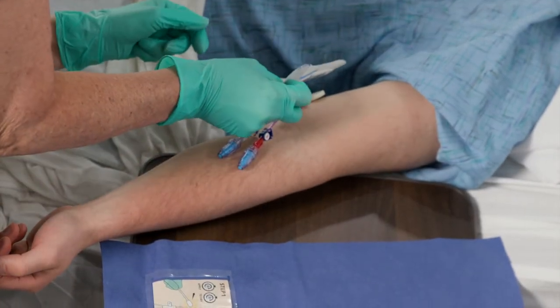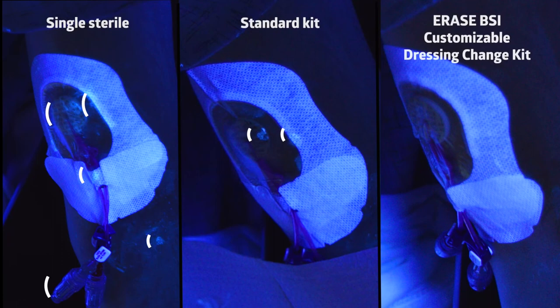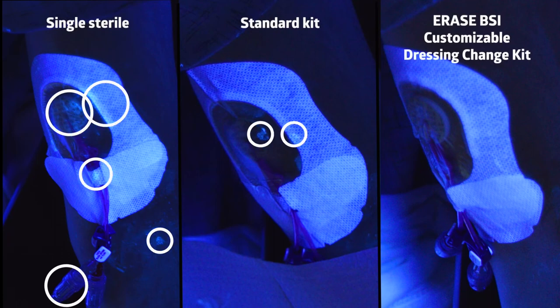With the Glogerm applied, you can see the results are better than the single sterile kit and the standard dressing change kit. When placed side by side, the results speak for themselves.